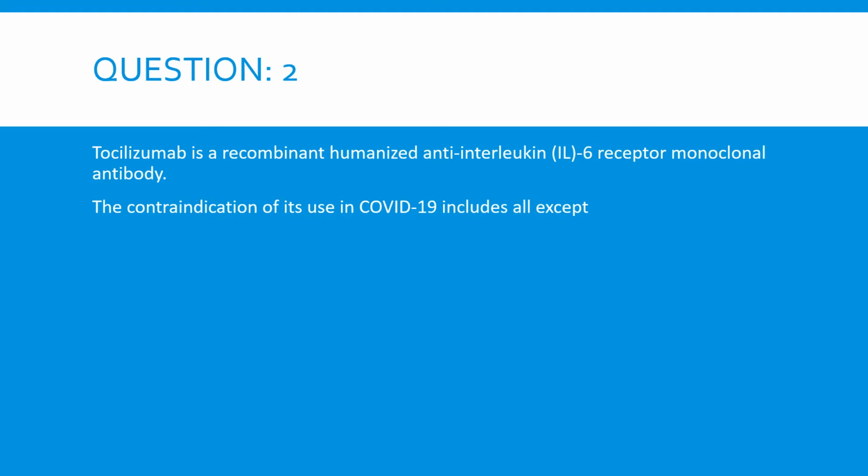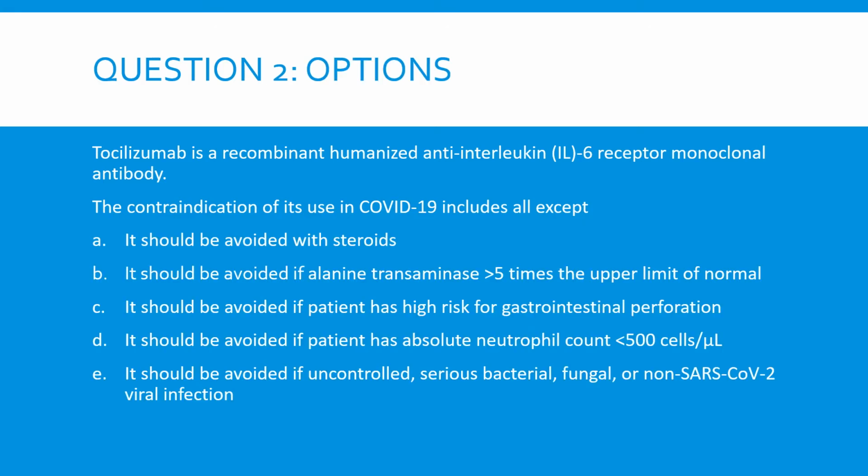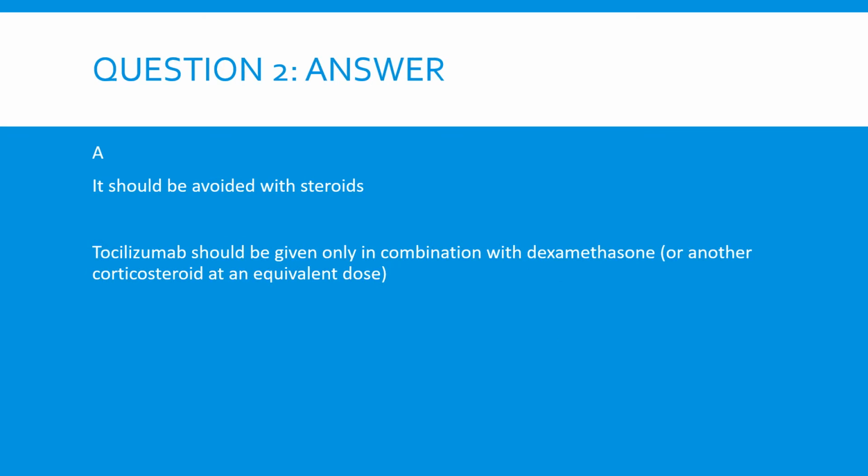Tocilizumab is a recombinant humanized anti-IL-6 receptor monoclonal antibody. The contraindication of its use in COVID-19 includes all except. Here are your options. Here is the answer.